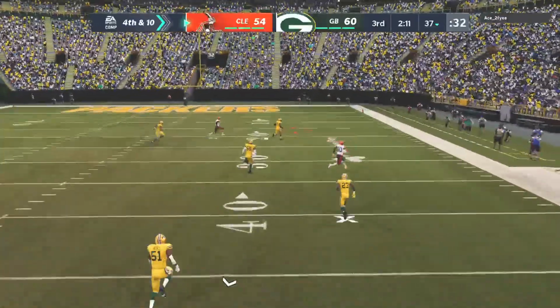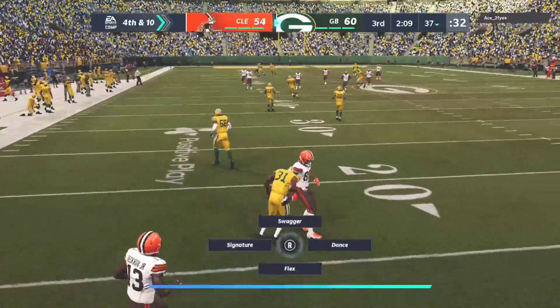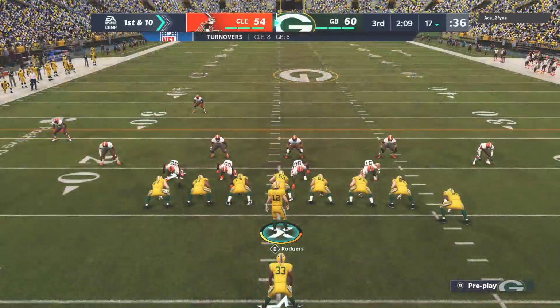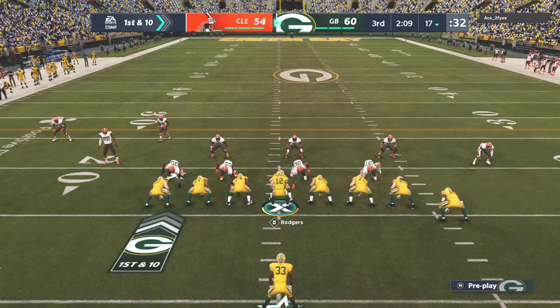They'll let it go deep for Beckham. And now here is another interception. Adrian Amos with a pick. And a big turnover there as his guys will get the football back. The Packer offense ready to get their next drive underway, and in enemy territory last time through the interception.